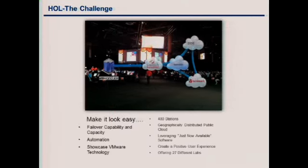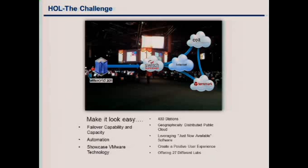this is our biggest challenge, guys. This is absolutely our biggest challenge. Every year we grow. Every year we try to give you more. We try to innovate from a hands-on labs perspective. We try to increase the actual user experience.